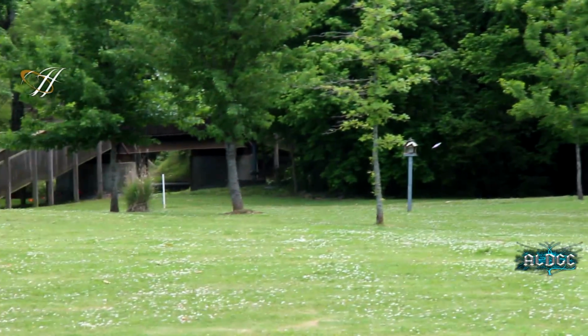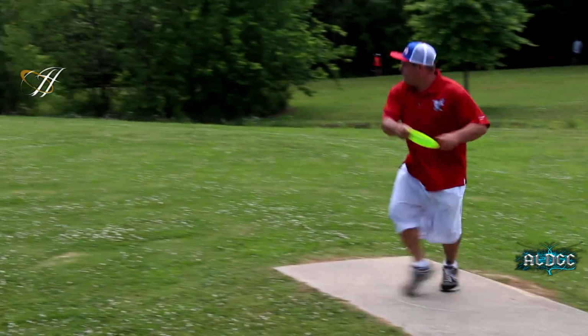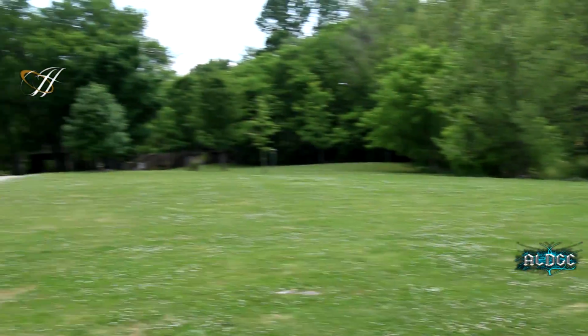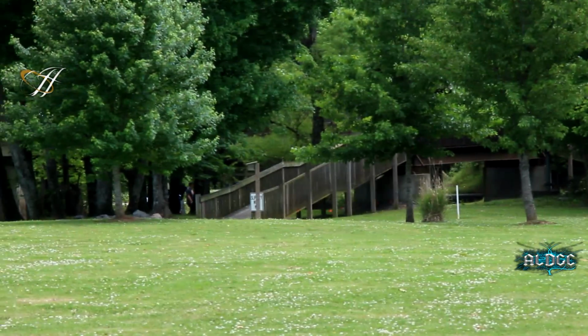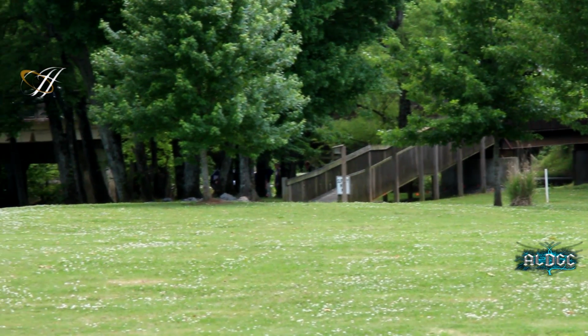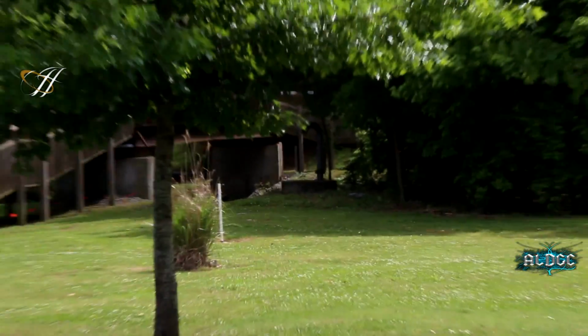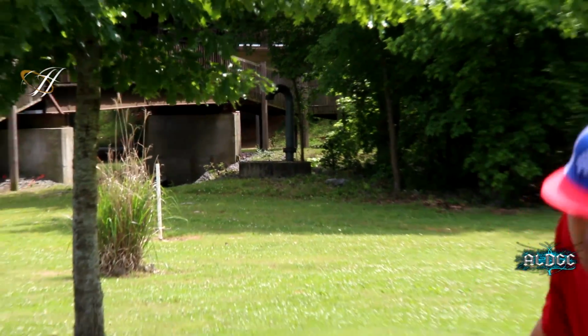Matteo's drive looks just about the same as theirs. He's in a good spot. Dutch let go a little bit early. He grabbed a tree in the fairway, so he's going to have a longer look. And Logan plays it really close. He might have gone out of bounds there. There's that creek that you can't cross. Dutch gets his forehand across, but he's not going to have a putt.